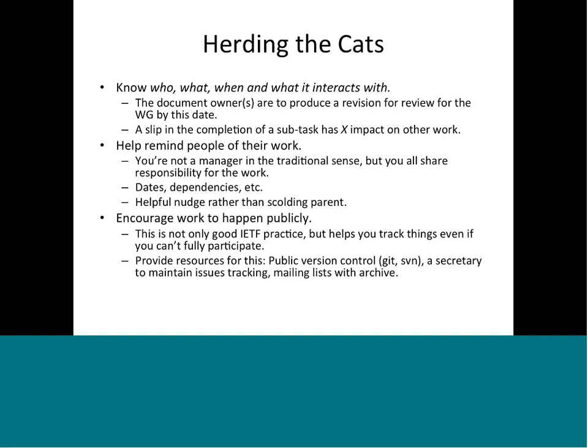Everybody shares responsibility, and ideally remind them of things like the dates, the dependencies, and most importantly, they're not your employee. Nudge them along. Don't try to be the scolding parent, because at the end of the day, for the most part, we still are a volunteer-run organization.